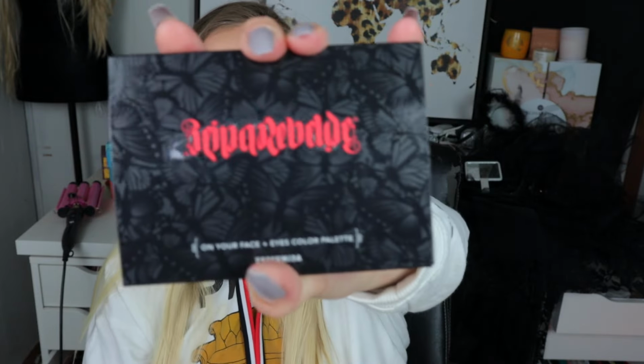And then we also have this palette thing in the bubble wrap. This is from Presumida, On Your Face Eye Color Palette. I don't know what this says. I can't read it. The font, I can't with the font. Oh, Reina Rebelde. Raina Rebelled by Raina Cosmetics. Okay. Wow.